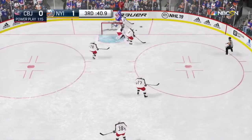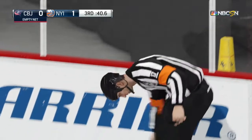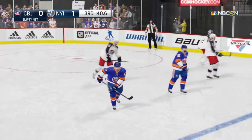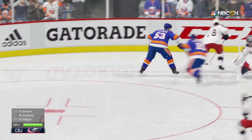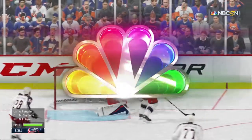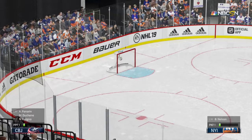On the play. Tripped again. Another penalty. Minor penalty call. So you see, this is the penalty I always get. I always miss time exactly when to poke check. Well, a desperate attempt, as you're about to see here. Trying to sweep the puck away, but unfortunately caught the player's skates. It's going to be 5-on-3.